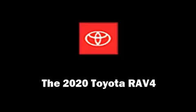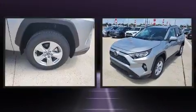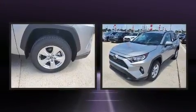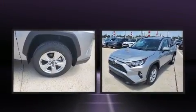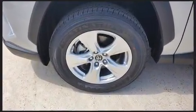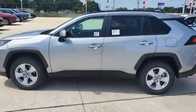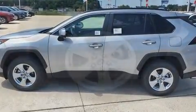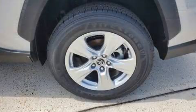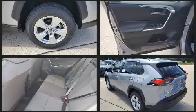Introducing the 2020 Toyota RAV4. It features a front-wheel drive platform, an automatic transmission, and a 2.5-liter four-cylinder engine. Toyota prioritized practicality, efficiency, and style by including a trip computer, front fog lights, turn signal indicator mirrors, remote keyless entry, and more.